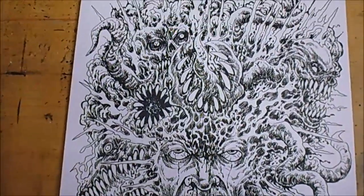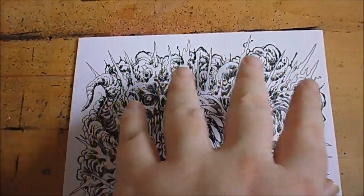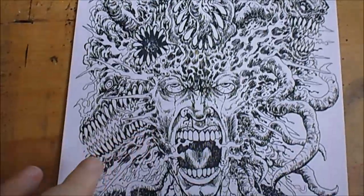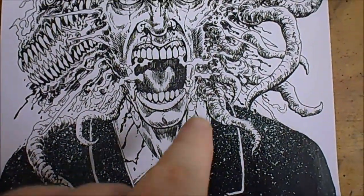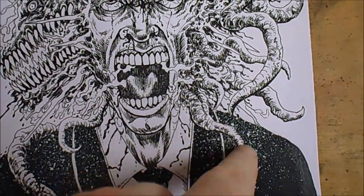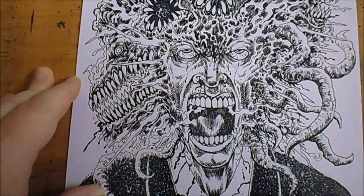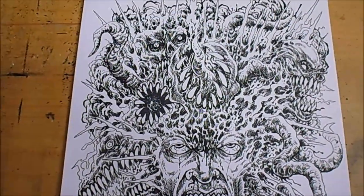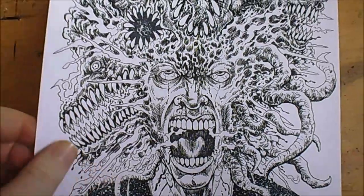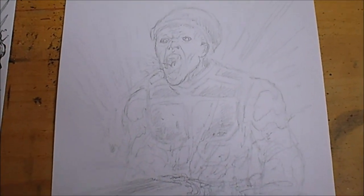So here is that drawing finished. Just did more details around the top, and I did some white splatters on here. I did want to do some more little splatters, but I just thought I'd leave it as that. It's quite a detailed inked piece for this commission, so now that that's finished, work begins on another commission.